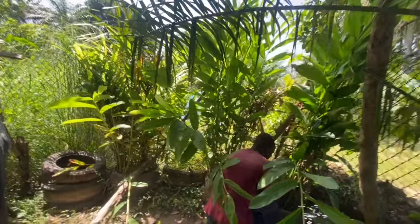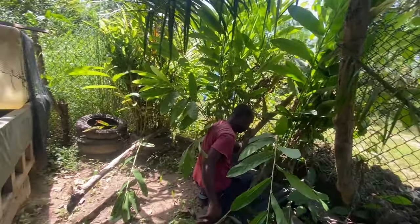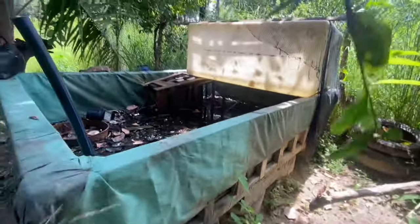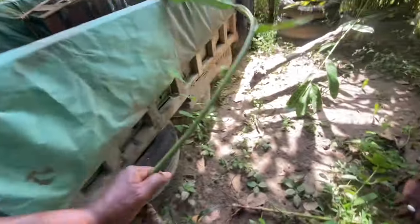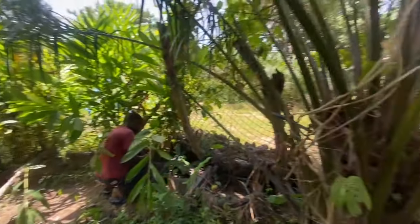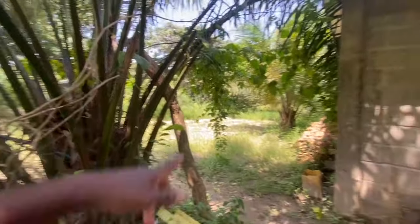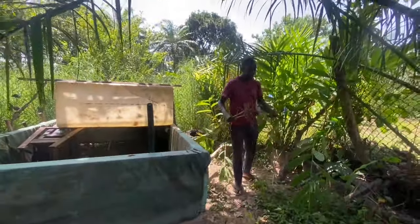Oh, I see some palm kernels. Yeah, that is the big size. Mine is very small. Smells real good, guys. Smell it. Ginger. You got them growing everywhere. Palm trees, passion fruit. You see more passion fruit? You just got to get more structures.